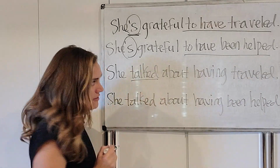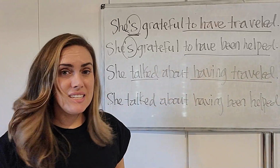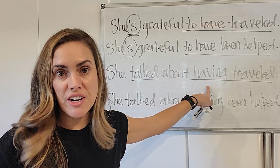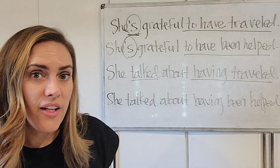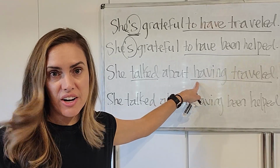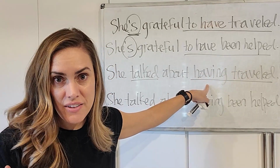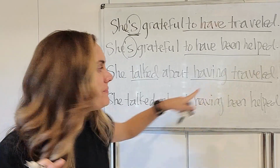So here's the verb, even though all of this looks like the verb, this is not the verb. This is a gerund that comes after a preposition, because as we know, after prepositions, we use gerunds. But because we're focusing on something that she talked about that happened in the past before now, we can use that gerund in the form with the past participle, which means that we need to use have in the form of the gerund. If this is too complicated, don't worry, we're going to talk about it.